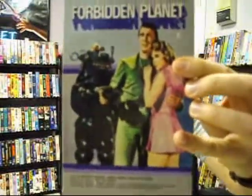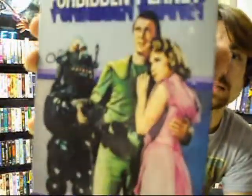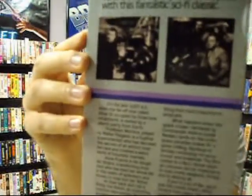Got the Forbidden Planet MGM big box. Really cool. I love these big boxes. I think this is the first one I have that's uncut, which is nice. So yeah, opens up. This is a 1983 release, but the movie is from 1956. Old stuff. Got the original Pumpkinhead.